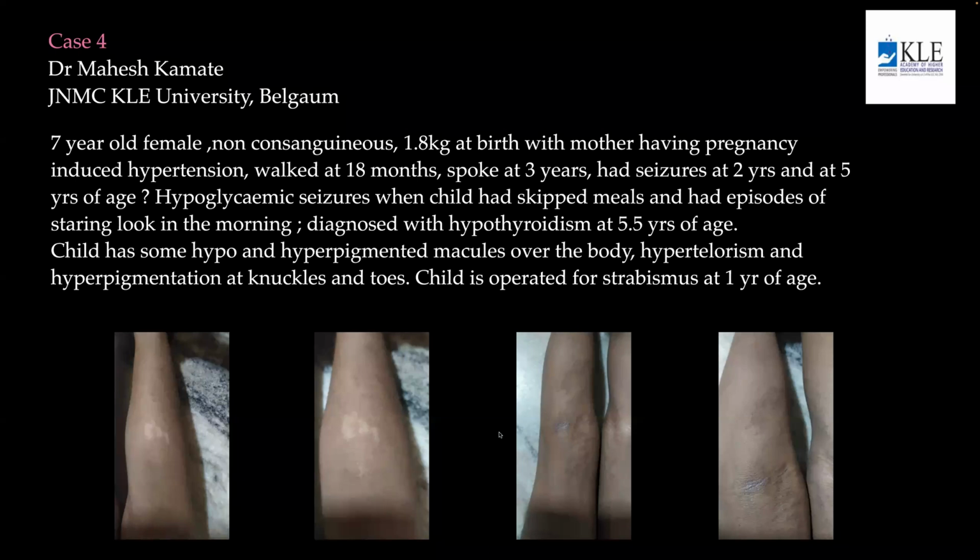Yes, so this is a 7-year-old female child born of non-consanguineous parentage, 1.8 kg at birth. Mother had pregnancy-induced hypertension. This child started walking at 18 months of age, speaking by 3 years of age, and had seizures at 2 years and at 5 years of age. The child was suspected at that time to have hypoglycemic seizures, since the child had skipped meals and also had episodes of staring look in early morning hours, and was diagnosed to have hypothyroidism at 5.5 years of age and was on thyroxine for the same.